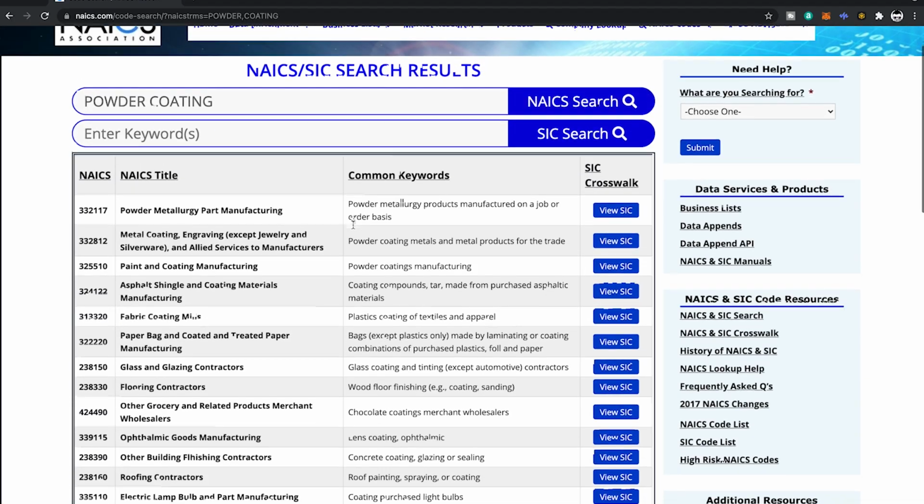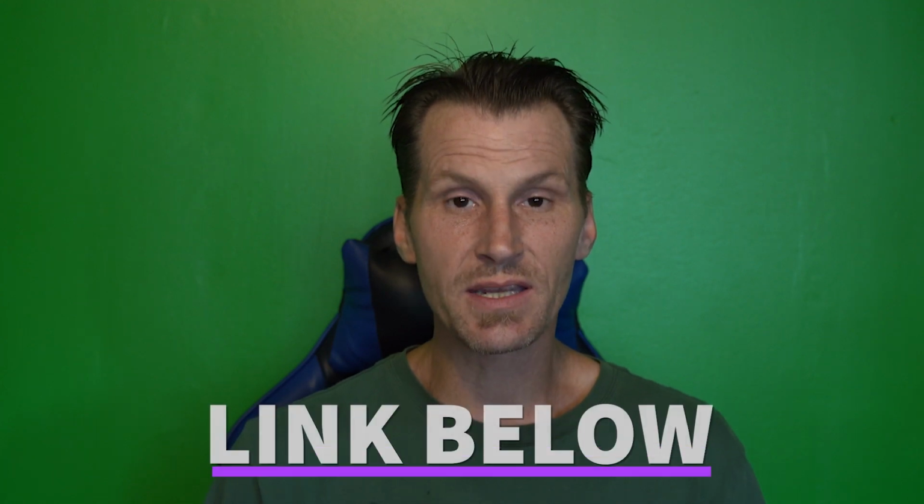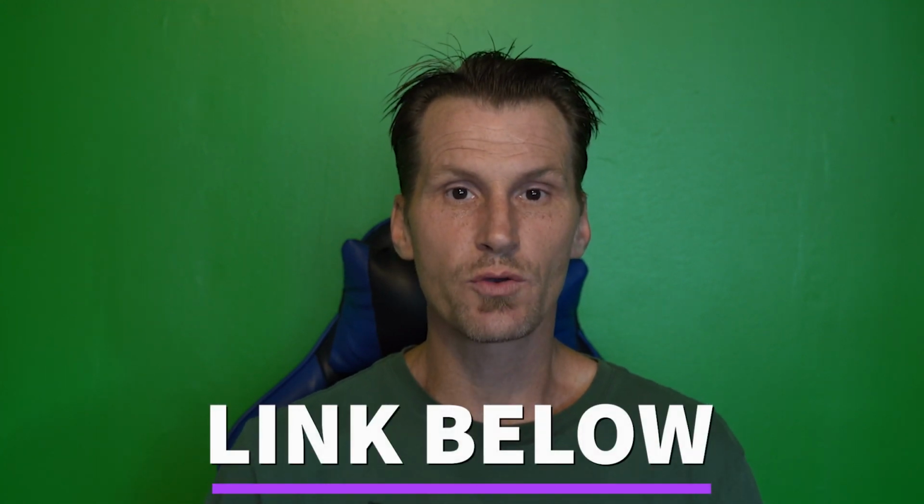What it is, you just determine what industry you're in, then you find the best NAICS code based on the industry that you're in and the service or products that you provide. So use the link down below and search, and you can find your NAICS code. This isn't too hard at all. Let's jump on to step 5. We're getting close.